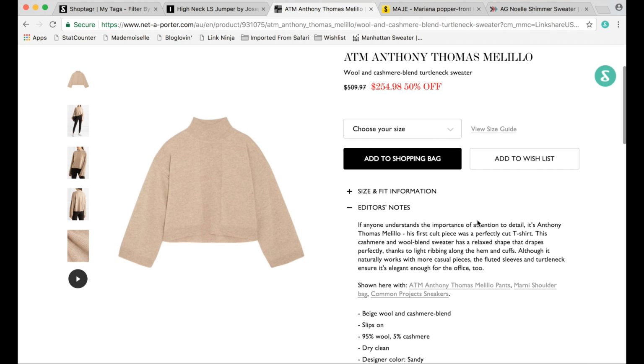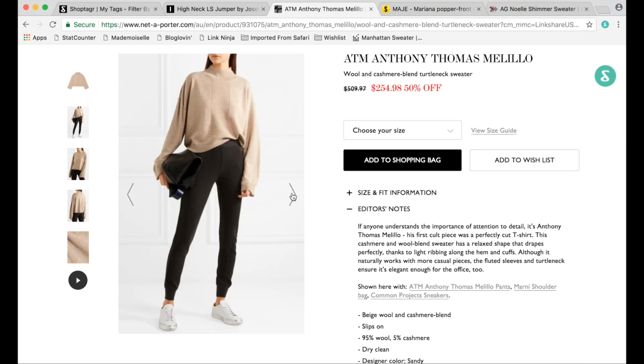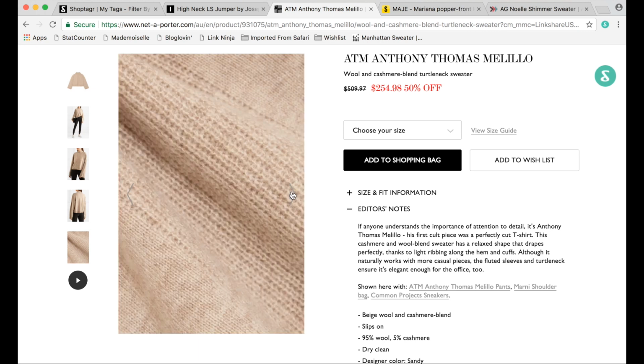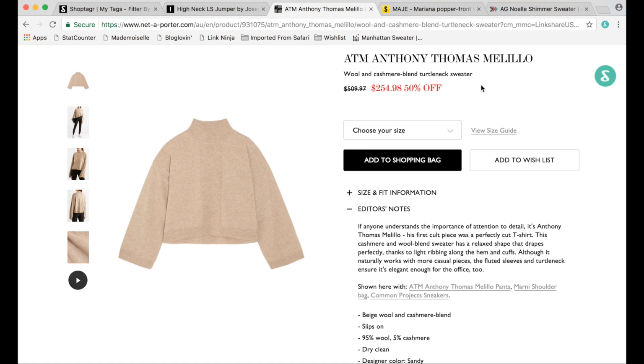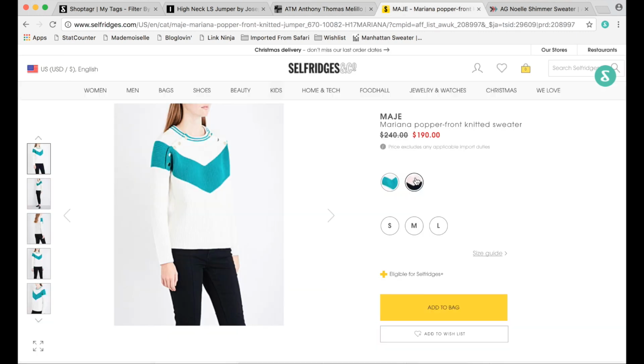This next one is from ATM, and it's in a camel color, and this reminds me a little bit of a Celine sweater that I tried on a couple of years ago that I would love to buy, but it's atrociously expensive. So it's got really big sleeves, and it looks like it's got a really nice fine knit, so a little bit more lightweight than the other sweater. And again, it's quite a reasonable price for what it is. It's 50% off, and it's wool cashmere.